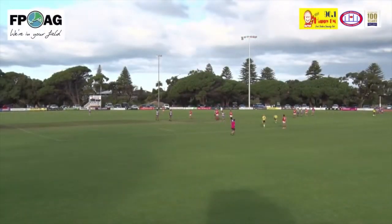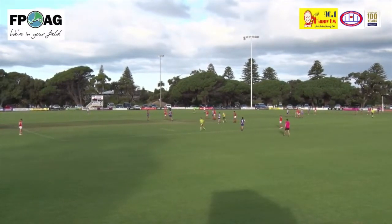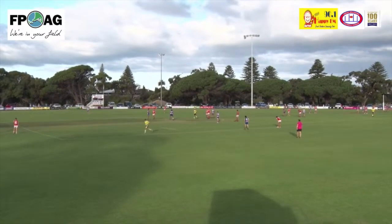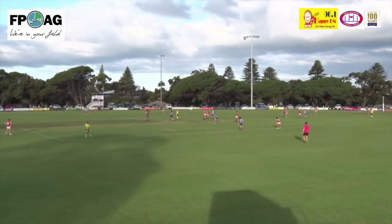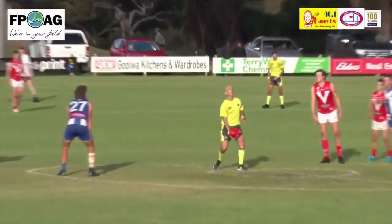Everything's going Victor Harbour's way. They deserve it, though. They're certainly playing good football. They did last week, too. Yeah, they've got a good group there. They're good, solid, tough players and running players to go. So they're going to be right up there. A few of them have played league football.